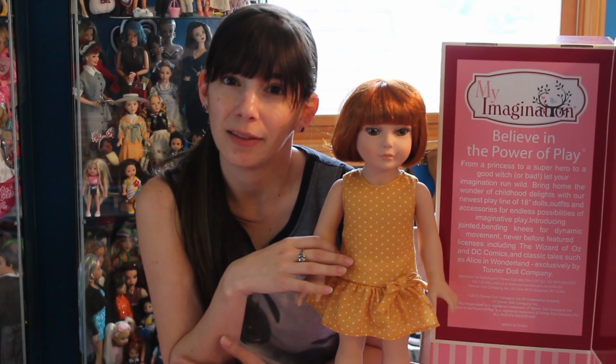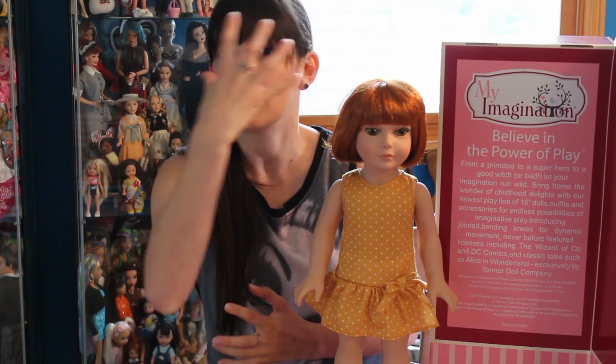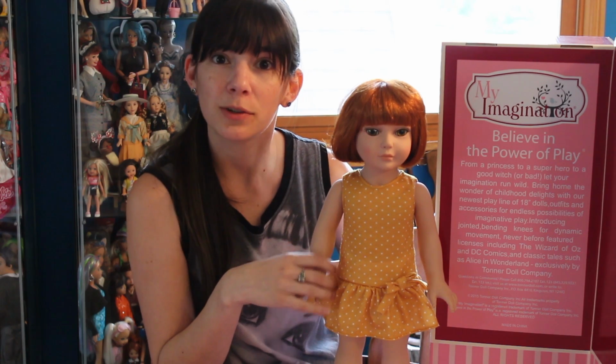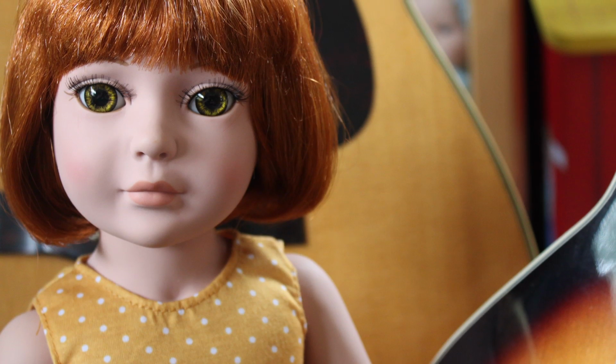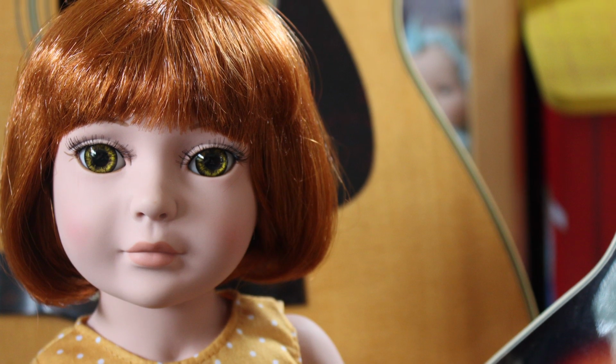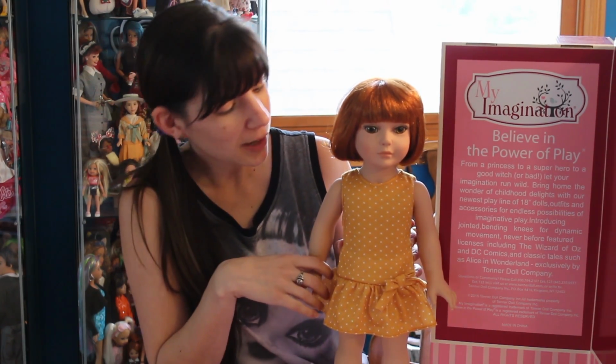Other artists have done that in the past. I believe Sasha dolls were known for being asymmetrical at times because it's more realistic. So maybe Robert Tonner was playing with that idea. But her face is just gorgeous. As far as 18-inch doll faces go, this is one of the better ones. Now let's go to her body.